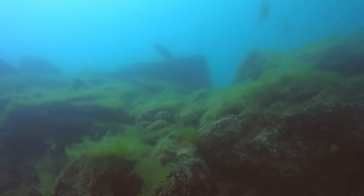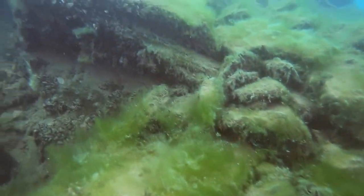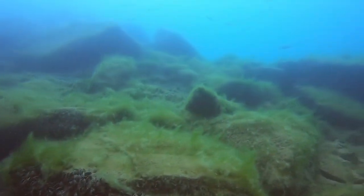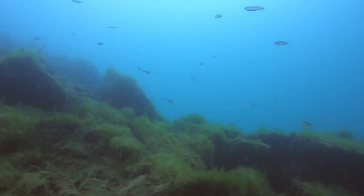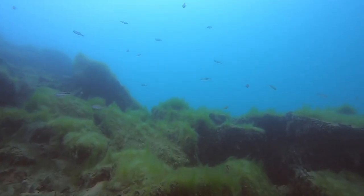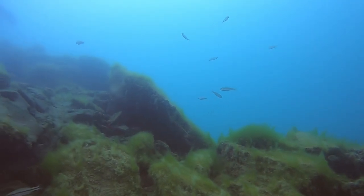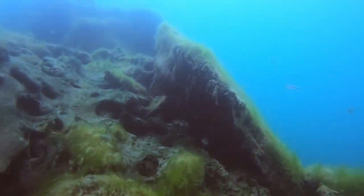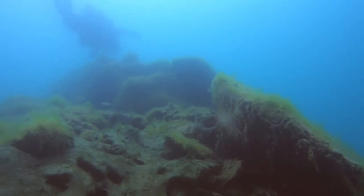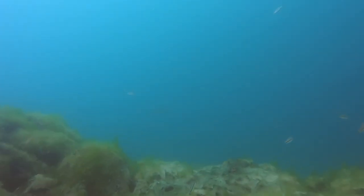Some algae here on the rocks. And soon we're gonna start seeing babies, I think, because they like to hang out here and feed on the algae. There they are. Look at all the babies. Look how cute. Look at that. Cute little fish. There it goes. Run for your life.